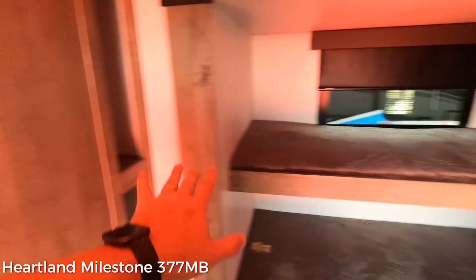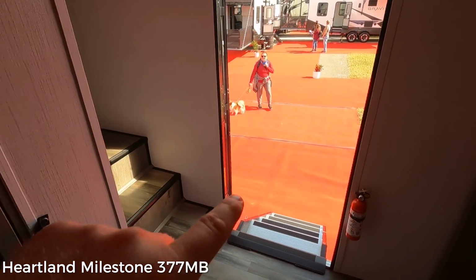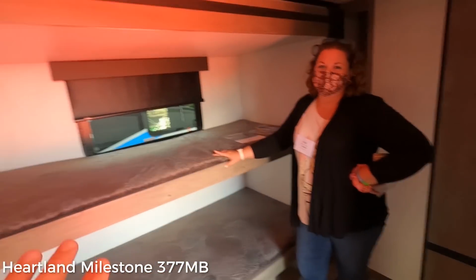Well, it's very red from the carpet. Oh, I was like, what are you doing? There you go, letting it adjust. There's red carpet out there. That's why it looks so apocalyptic in here.